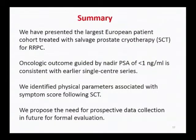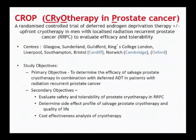So I've shown you, in our multi-center cohort, PSA of 1 as a cutoff for outcome prediction. We demonstrated to you the feasibility of using parameters to predict toxicity. Of course, we still don't know how good it is compared to other treatments and compared to the standard treatment, which is, of course, androgen ablation in this group of patients.